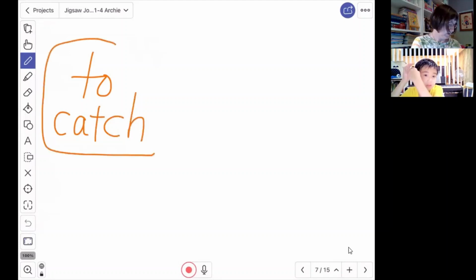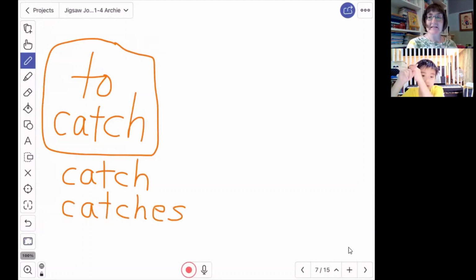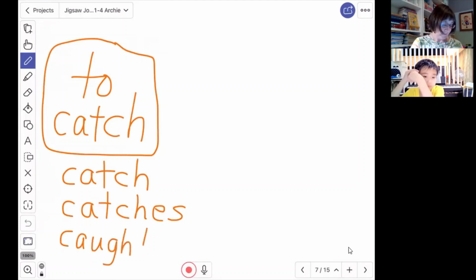So we have this word, to catch. It could be present tense, right? If it is more than one person, we say catch. If it's just one person, we put an ES on the end, like he catches, she catches. And if it's past tense, which means it already happened, then we say caught. Caught is a pretty tricky word.